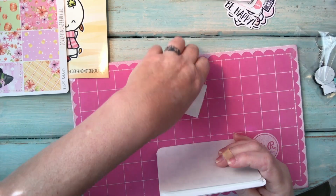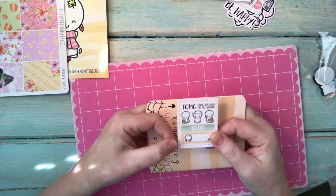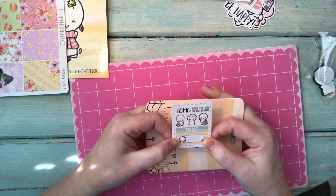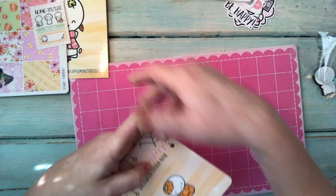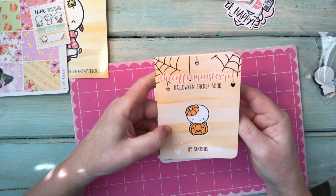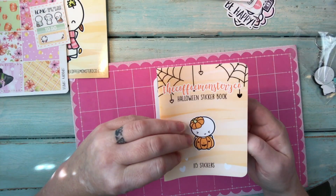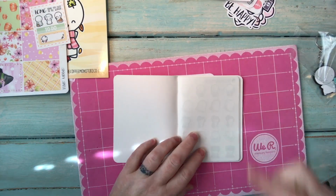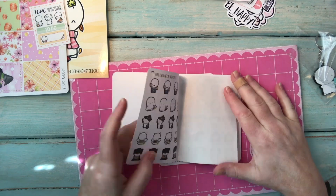Then I got another fall freebie, sorry, went blank there for a second. Also was lucky enough to grab one of her Halloween sticker books. So this is the Halloween one. I think I have almost all of them except for the student one because I'm not a student.